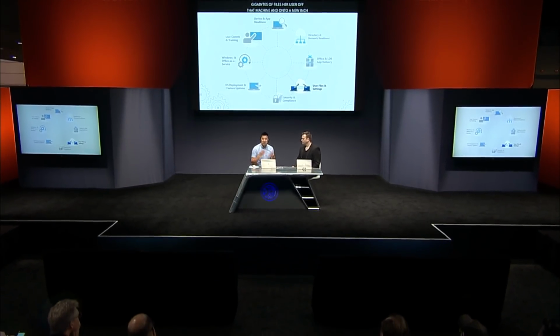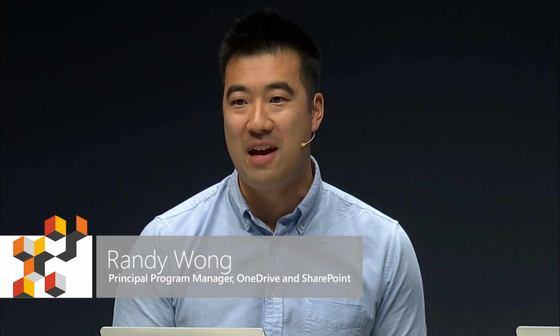Yes, it does. We really want to help you make that shift from Windows 7 to Windows 10 and bring your files with you. And we think a big part of the modern desktop and the modern workplace is having your files in OneDrive. When your files are in OneDrive, it enables anywhere access. You get up-to-date security, you get intelligence, and collaboration. Very cool. So how does OneDrive then help shift the content itself?